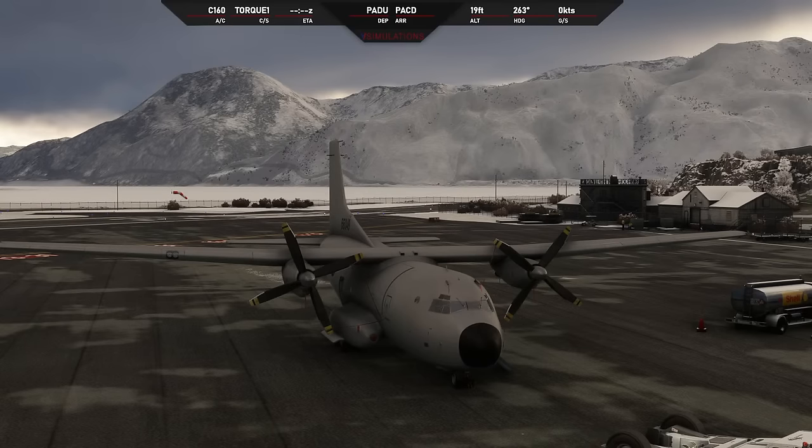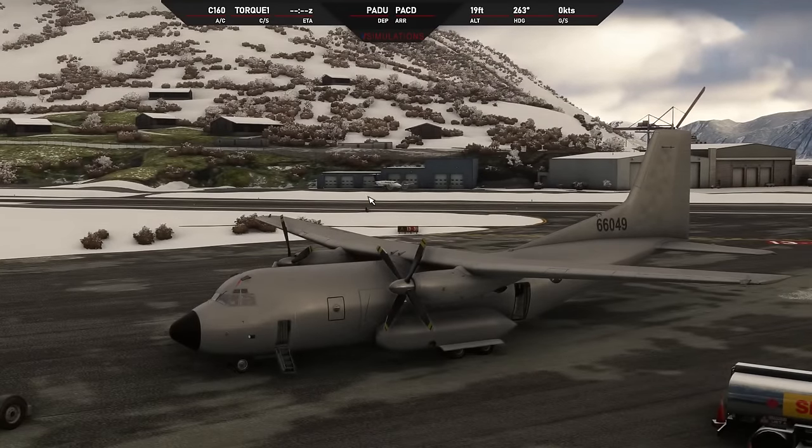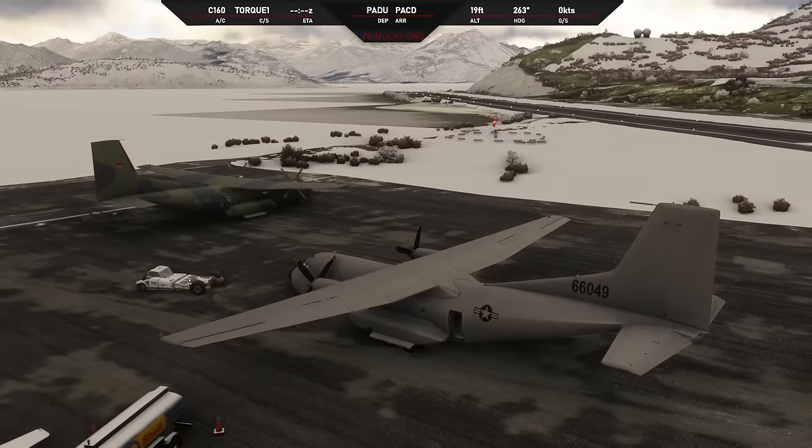So check out that sweet King Air. I thought I heard one. Oh, there's one parked over there. Check out that King Air. There's a King Air over there ready to go. That must be Team Vodka and its King Air Beech 350 ready to go.